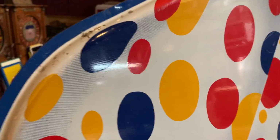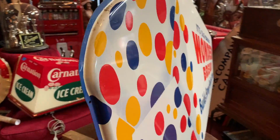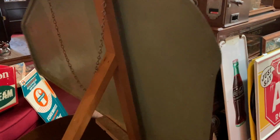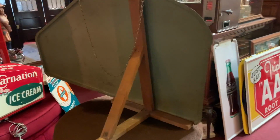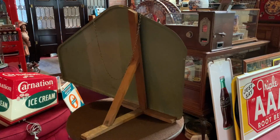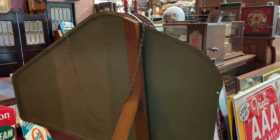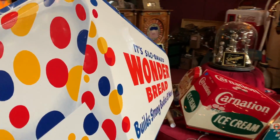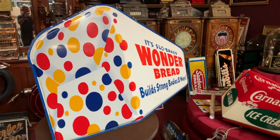You take a look, just a few surface scratches up here. It's got a slight pop out to it. Again, 37 inches. And let me wheel it around here so you can see what the collector had done. He basically put a freestanding so it can sit up on a counter like that. Otherwise, it's got its chain. Otherwise, it can go on your wall. So if you are into Wonder Bread for any reason or into vintage signs, this is definitely for you.